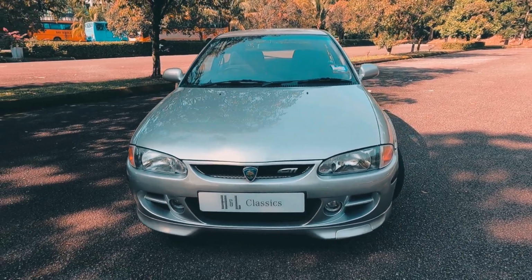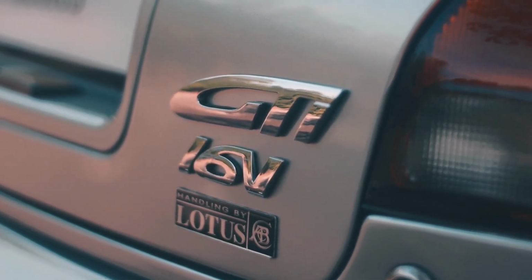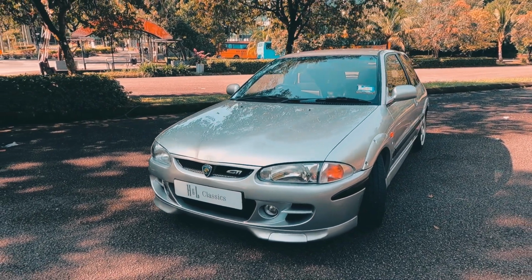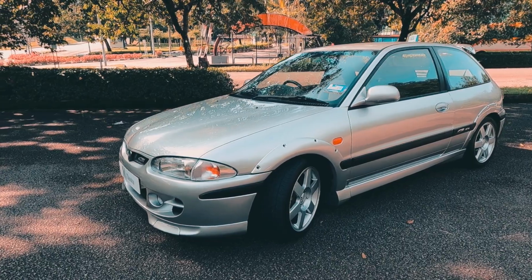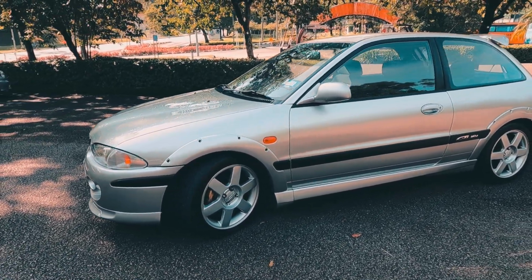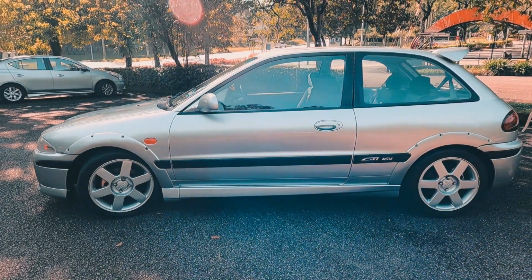Today we're going to show you a fully restored 2001 Proton Satria GTi with a blueprinted engine as well as transmission. The Proton Satria GTi was first launched back in 1998 and it was, and still remains, one of the most legendary and sought after hot hatches to grace Malaysian roads. It came with a preppy 138 horsepower, 1.8-litre Mitsubishi-sourced 4G93P engine and 5-speed manual transmission.